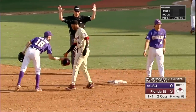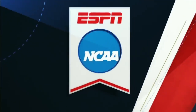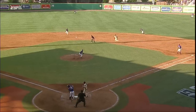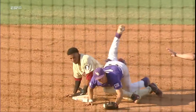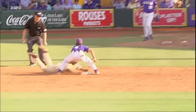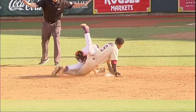Flowers has to be careful when he slides into second. That head has to stay down. When you slide head first, you go through. Watch it pop up and almost gets kneed in the head. Have to keep that head down, slide through. The helmet's what's going to protect you, not the nose.